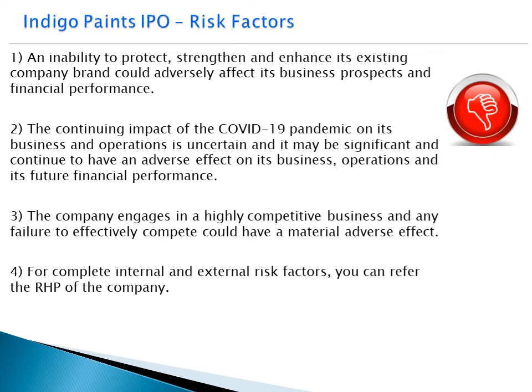What are some of the risk factors in this Indigo Paints IPO? One, an inability to protect and enhance its existing brand will have an impact on the company's financial performance. The continuing impact of the COVID-19 pandemic will also have an effect. We need to wait some more time to see how it shapes up, and the risk is going to continue for some more time. The company is also engaged in a highly competitive business, and any failure can have an impact on the company's business. For complete internal and external factors, you can refer to the prospectus of the company.